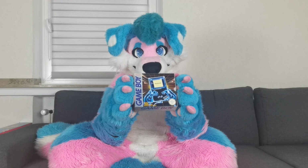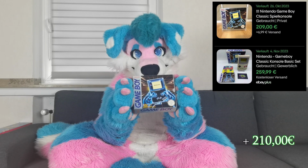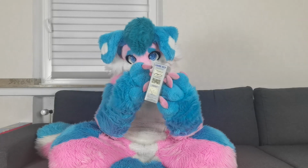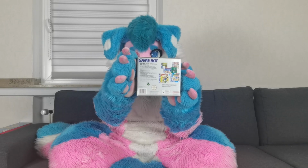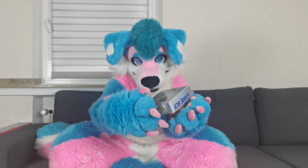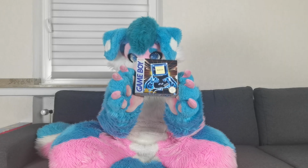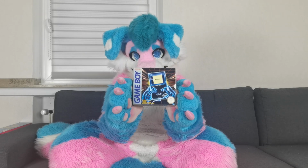So our first item in the Mega Lot is an original Game Boy DMG01 with its box. The box itself is in a beautiful condition. I'm just trying to show this off with my clumsy paws, but it really looks very good. The Game Boy itself, unfortunately, was in a pretty bad condition. I don't know if I can repair it yet, but the Game Boy was definitely inside and the box is in very nice condition. So super happy about this already.